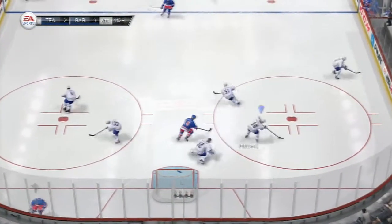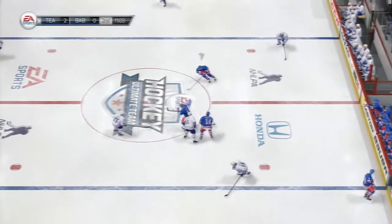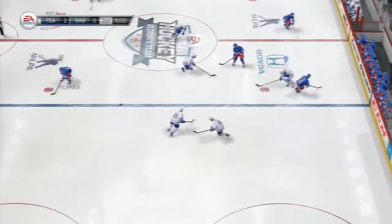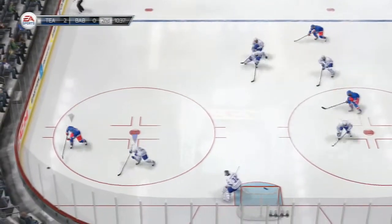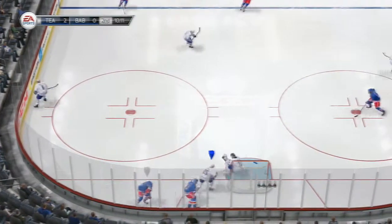Ooh. Just playing a grinder here. Jesus. Taking slap shots on me and... Oh, my God! Piss off! Oh, my God! I love the hitting in this game, but holy shit, I don't like it that much. Right, come on. We're away.